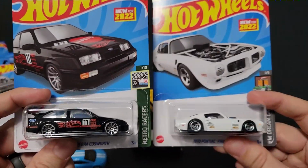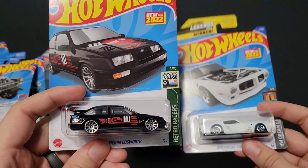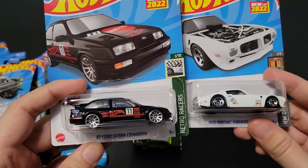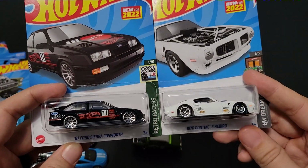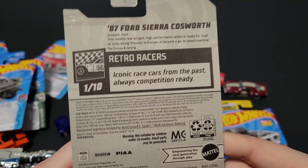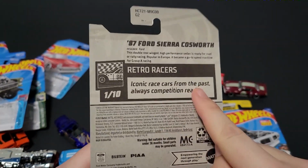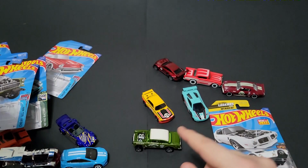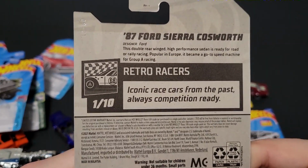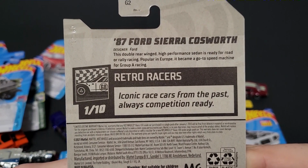All right, so these 2 are absolutely epic. One, because this one was the Legends winner. This one, because it's probably a highly anticipated casting. We have an '87 Ford Sierra Cosworth, and we have a '70 Pontiac Firebird. So this is, again, number 1 of 10 of the Iconic Racers. We have 3, 2, and 3 right there. So here's 1. Let's see, this double rear-winged high-performance sedan.